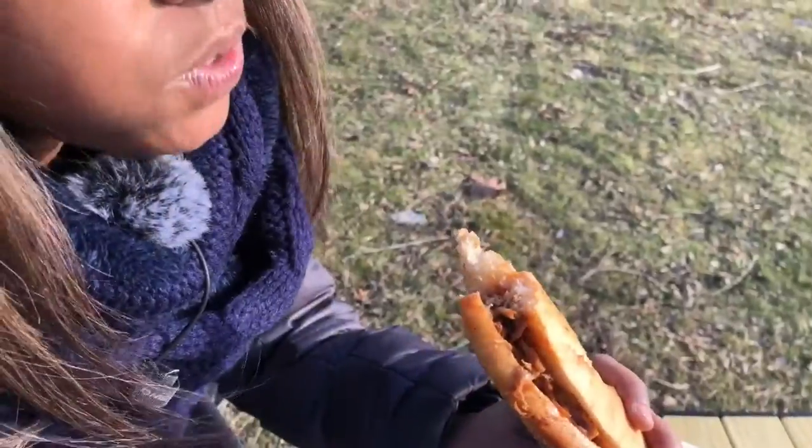Mmm, this is really good. The chicken is really tender and well seasoned. The bread is nice and crisp and nice and soft on the inside. It's pretty good. It's very peppery, very well flavored. I like this. I'm gonna go in for another bite here.